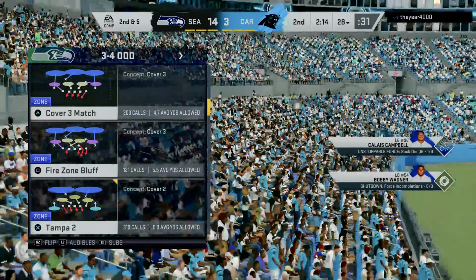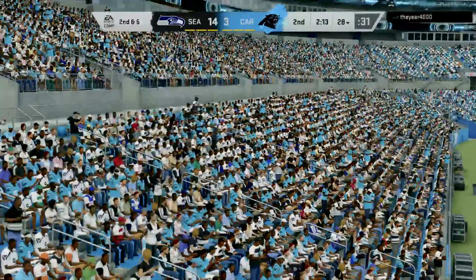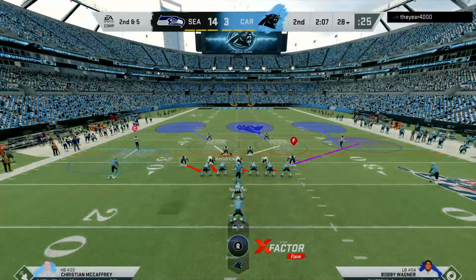Gain of 5 brings up second and 5 at the 28-yard line. After the pickup of 5, here's second and 5.